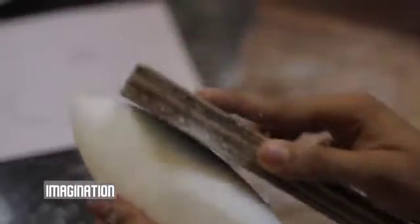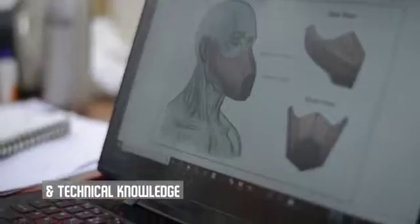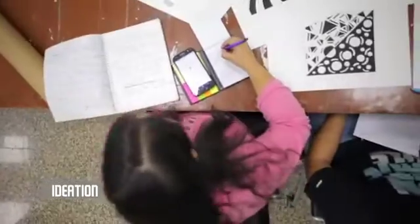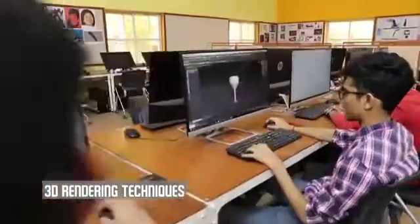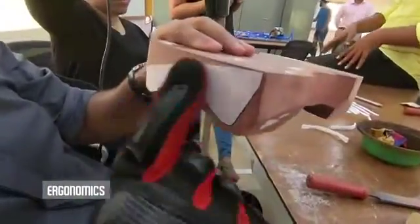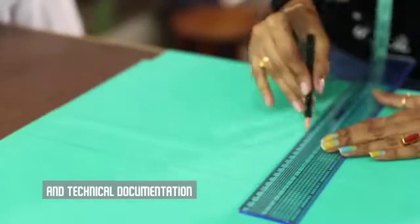Sharpen your imagination, creativity, critical thinking and technical knowledge. The course includes design development, ideation, sketching, 3D rendering techniques, presentation and communication skills, ergonomics, aesthetics and technical documentation.